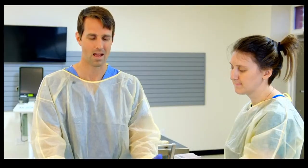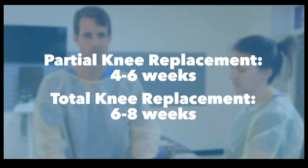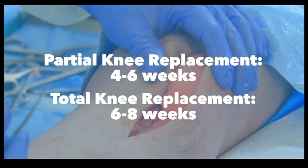You bounce back a little faster, shorter incision. I usually say it's 4 to 6 week recovery on a partial knee replacement versus 6 to 8 on a total knee replacement. Once we've got our implant cemented in place, we typically have about 10 minutes or so waiting for the cement to harden, and then we let the tourniquet down.